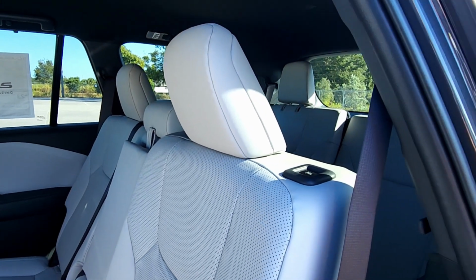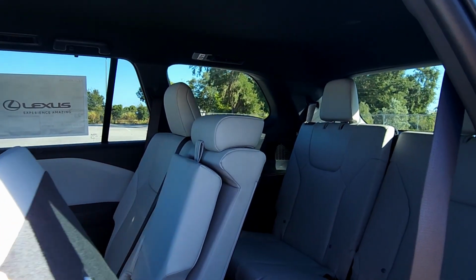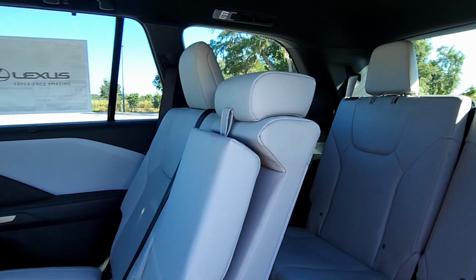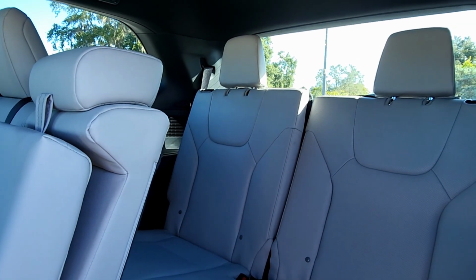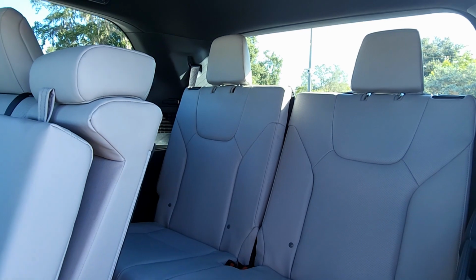And if you want to get into the third row seat, all you have to do is push this button. The seat will move away, and this is what we have as far as the third row seat. Let me jump inside and see if I can actually fit inside it. Here in the third row seat, I find myself fairly comfortable. Looking at the mid-size SUVs, this is probably one of the more adult-friendly seats. We've seen that on the Toyota Grand Highlander.